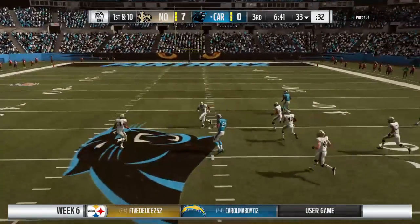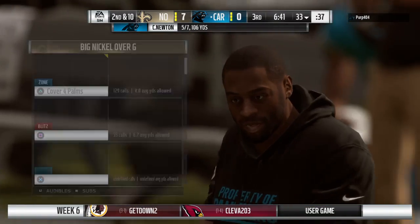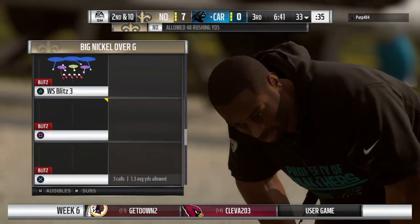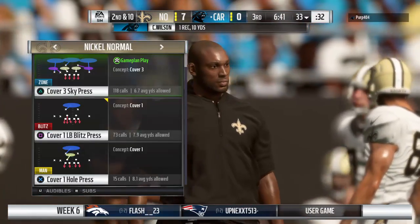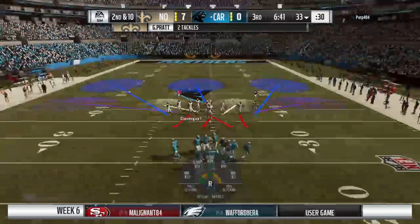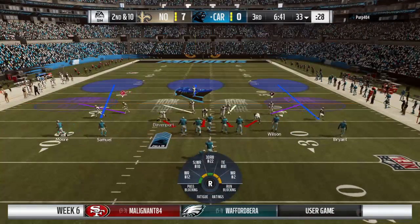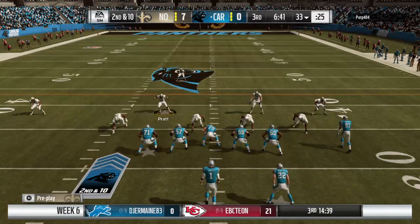Throwing is Newton. Looking middle, and it's incomplete. Whenever I see a drop like that, I have to kind of take a step back and check myself a little bit. So used to seeing those big guys make big-time spectacular plays that when they drop one, I have to remind myself, we ask a lot out of these guys. Block and catch the football, not easily done in today's NFL.